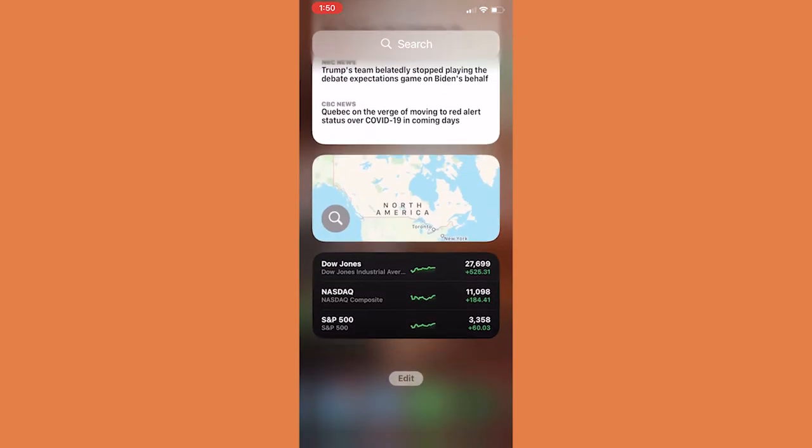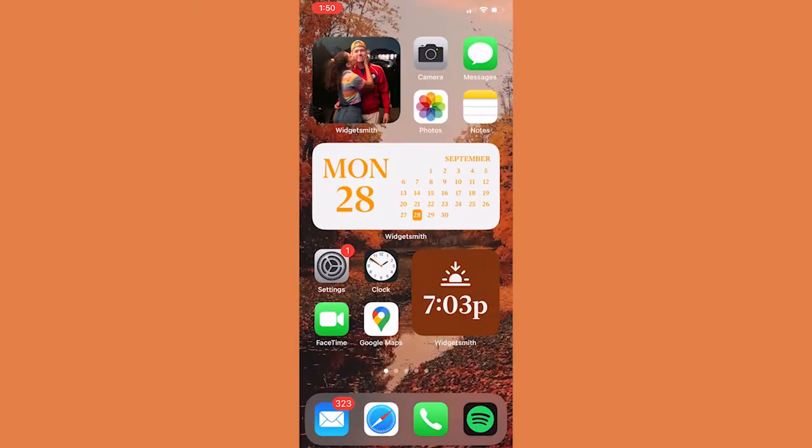And then all this stuff, not really that important. Oops. So this is my landing page. Yes, I have pictures with my boyfriend all over my phone because it motivates me to work harder, and I like looking at him. So on my landing page, I have the monthly calendar as well as just the date and sundown time and sunrise time. All these widgets, as you can see, are done with Widgetsmith. I set it up with just these apps to be the landing page.